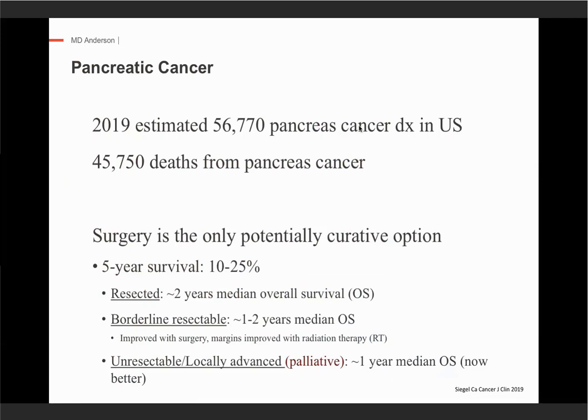Unfortunately, as we know, pancreatic cancer is becoming more and more prevalent, and we still have a lot of patients that die of the disease. And at this time, surgery is really the only potentially curative option, but not all patients who get surgery always do as well. And I think it's important to stress that surgery isn't always the answer, and in some cases, patients can do better without surgery. And we'll talk about that a little bit.